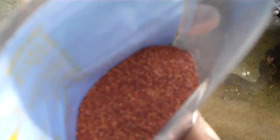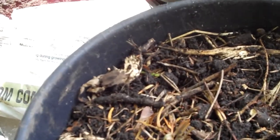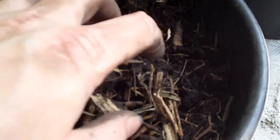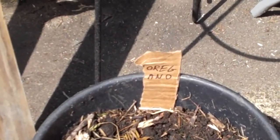I'm going to start with the oregano. And it says this will cover 2,000 square feet. Spread seed on surface of soil or lightly rake in seed, etc. Okay, cool. Let's do that. Not going to use a rake on a plant pot, but I think my fingers will suffice. Going at it very gently. Cool. So there's the first pot. We have our oregano.